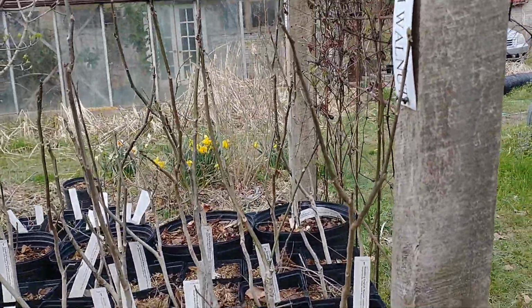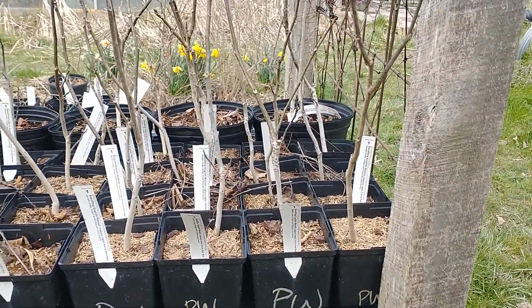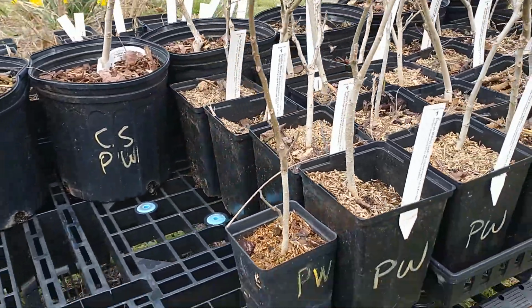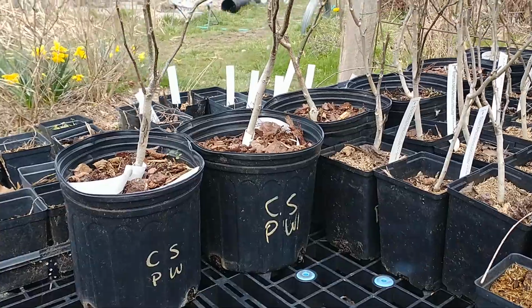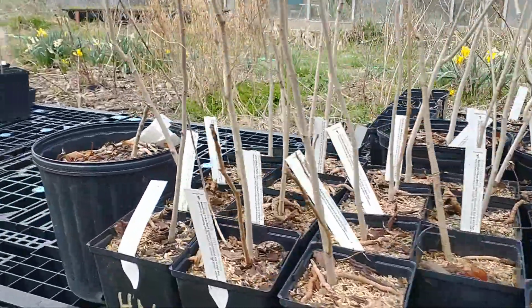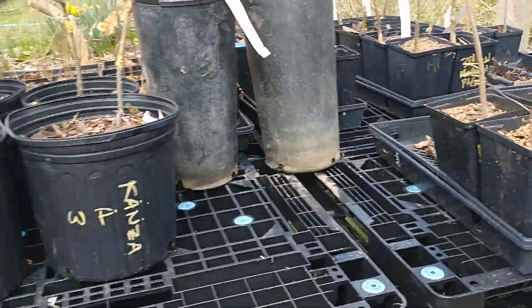A good number of the Persian walnuts. Those are English walnuts. English is sort of a misnomer on those. They're more correctly called Persian walnuts, but we still label them English walnuts because that's what people know them as. Heart nuts. We've got a lot of nice heart nuts in gallon pots right now. Oh, a beech seedling, few bur oaks.